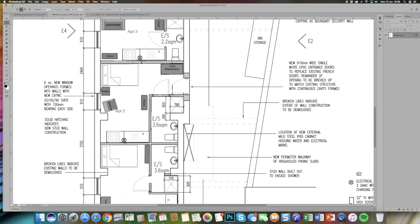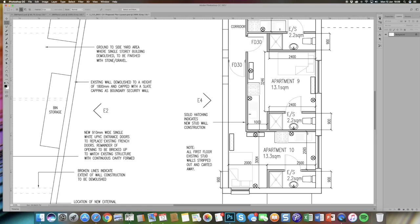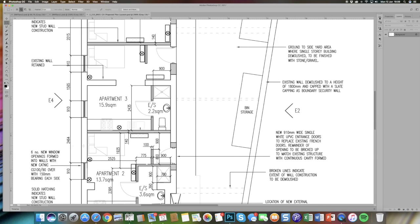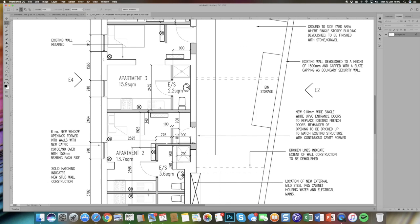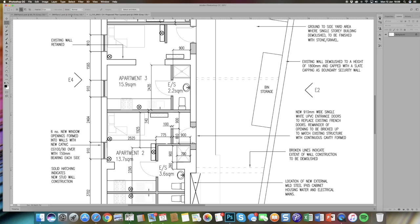Then in this apartment here, apartment two, if I can go back to the original drawings, see what I've done here. Apartment two, I'll zoom in. So apartment two on this side here showed a bed. Have I changed anything there? I'm not sure. So anyway, let's have a look. Apartment two, have I moved the kitchen? I've made the kitchen a bit smaller.